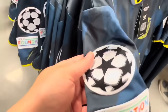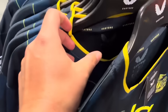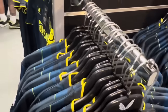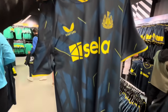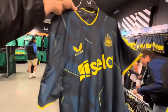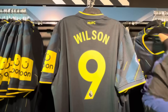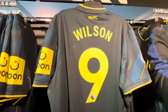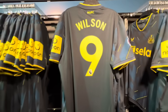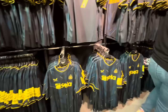Champions League badge on the side, looking alright or not? It's the large one with the badges on. Happy days. There's the print, yellow print to match the back, match the front, that's it. That's just the 5th time being here. Yeah, I know. Are you getting them in still?